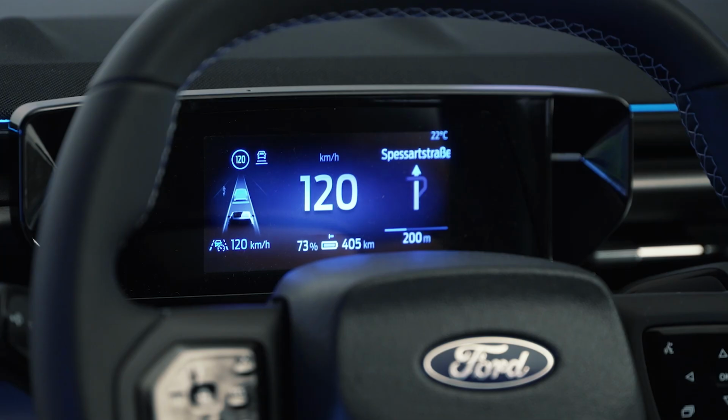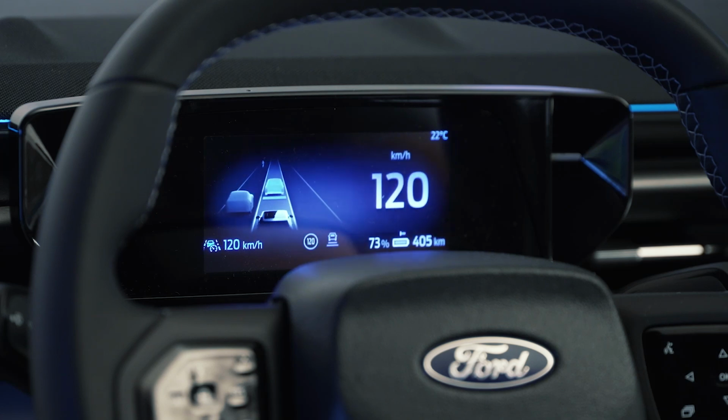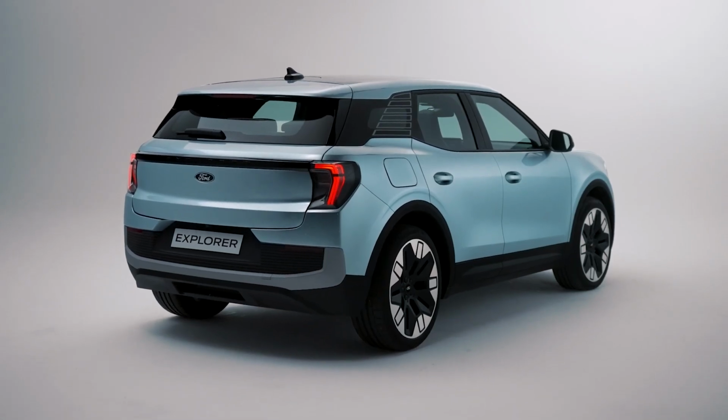On top of adaptive cruise control, you'll also get a system that can make a lane change on the motorway for you, as well as lane keeping assistance to automatically keep you in the centre of your lane. It will feature a self-parking system too.